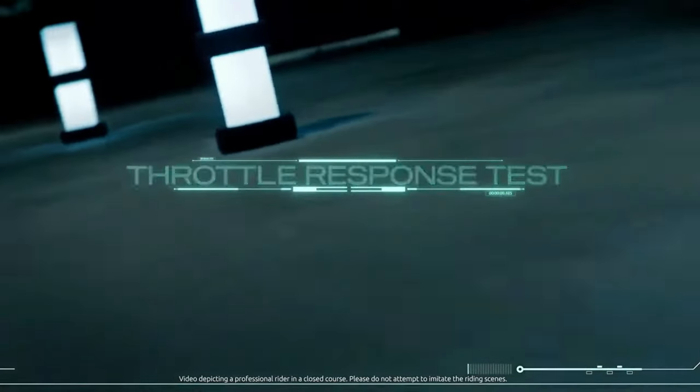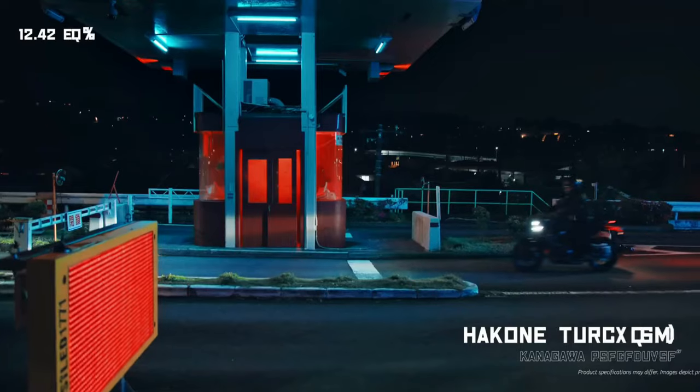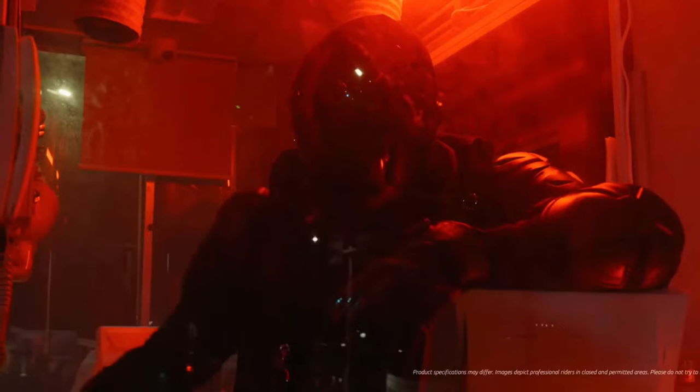Frame. The frame of the MT-09 Y AMT has been optimized for strength and lightness. The use of advanced materials and construction techniques results in a chassis that is both robust and agile, enhancing handling and stability. Wheels and tires.